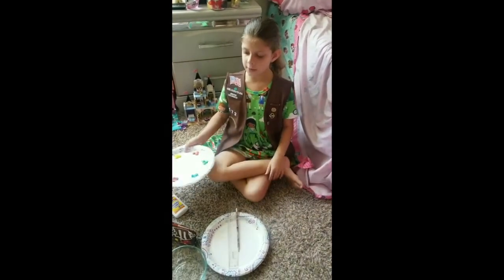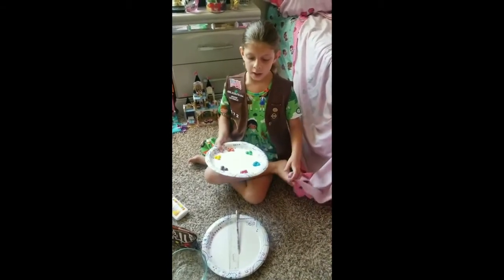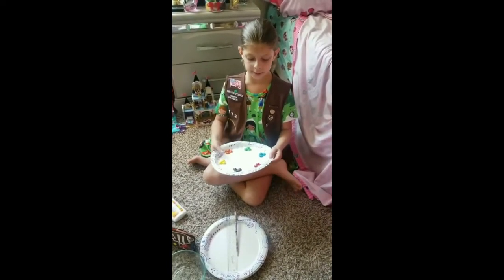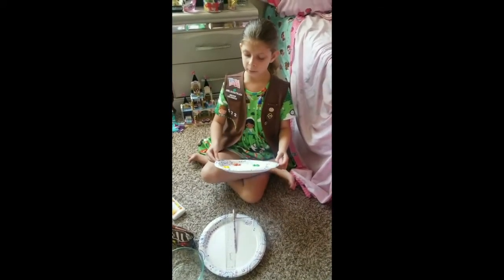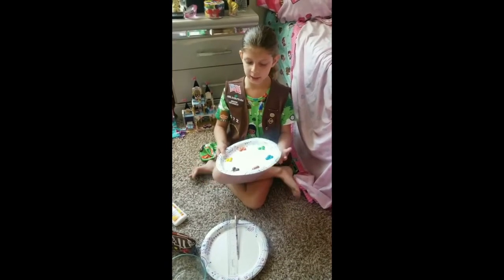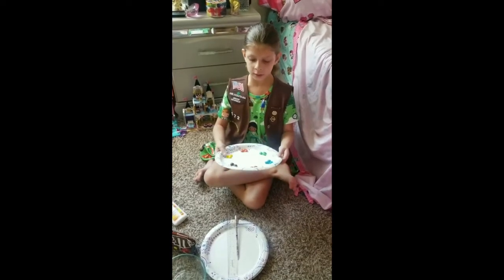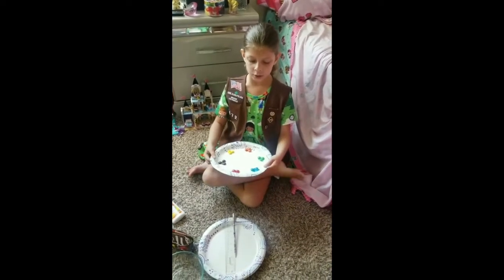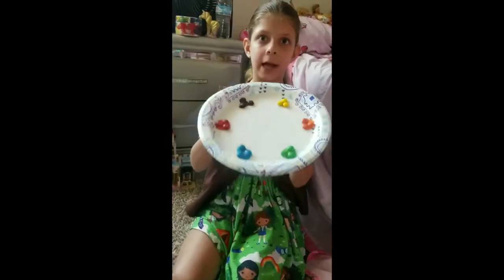So we put it in the microwave for 30 seconds and nothing happened. And then we put it in for another 30 seconds, and the brown and the blue started to melt. Then, after a few more times, finally at 180 seconds, they all started to melt, and the darker colors melted faster than the lighter colors. This is my end result.